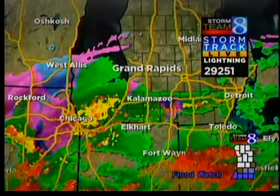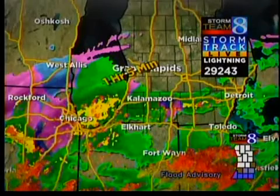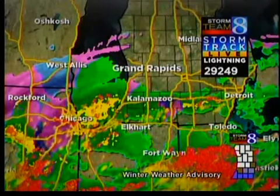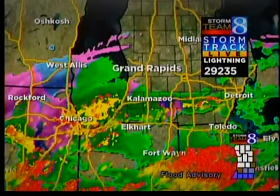I want to show the leading edge of what appears to be liquid precip at this point into Grand Rapids in about an hour. So that puts it here about 12:30. And again, it's likely this will start out as rain. The temperature here in Grand Rapids is 34. It's 36 now in Kalamazoo. Light rain either falling or about to start falling.